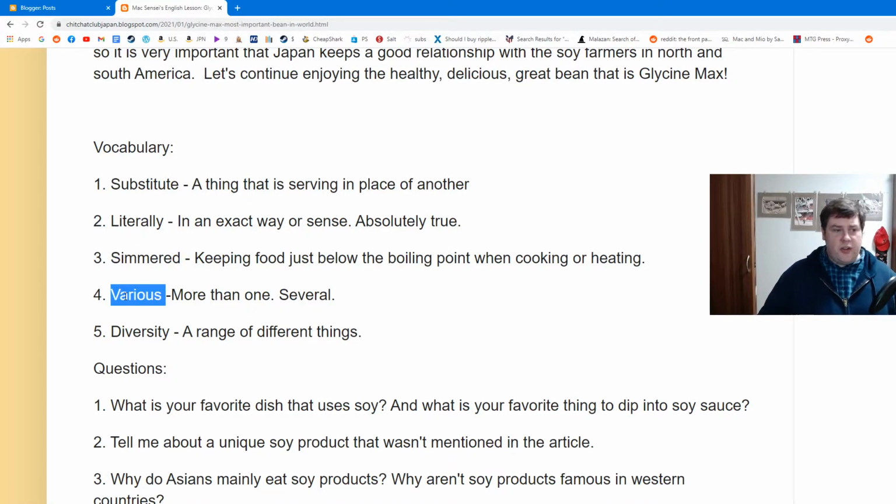The next word is various. Various means more than one, several. And I said that there are various types of soybean, and there are over hundreds of variations.